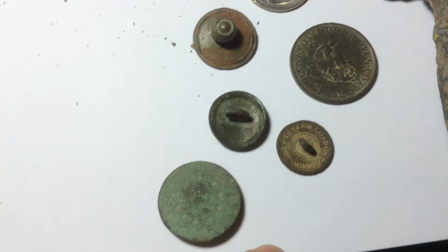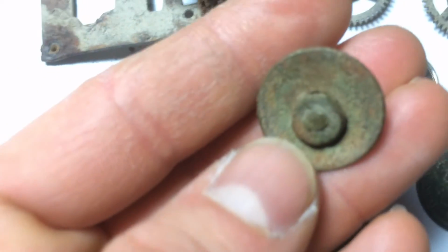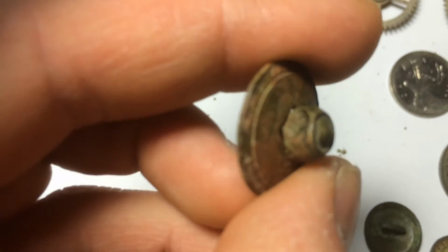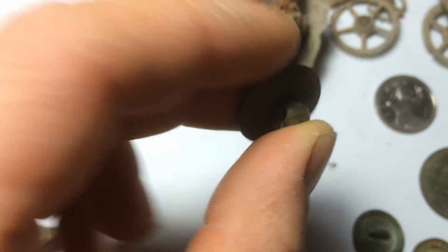I got three buttons on this site. These three. This might be some sort of brass button or clip. It looks pretty old. There's like a square in the middle here. And there's a hole here. But right in here where it connects and moves, there's a square. Looks pretty old.